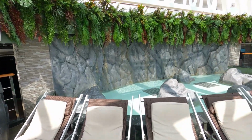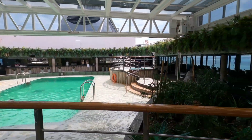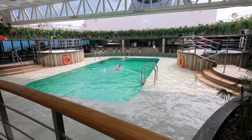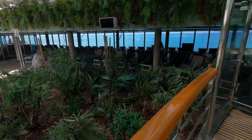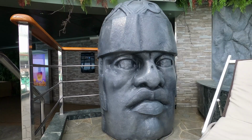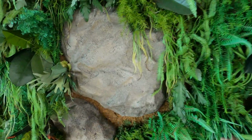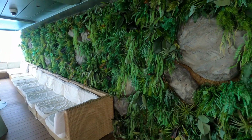Over here you have the jungle pool room. See, it's all surrounded with greenery. And got a couple hot tubs over here. I like the fact that the pool itself is green to match the colors of the room, which is pretty freaking cool. There's some bamboo over here with some tropical plants. And I really like these giant heads here as well. We also have these lush tropical walls here to make it look like you're sitting inside of a jungle cave.